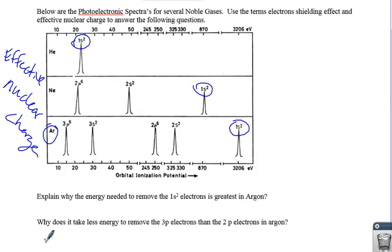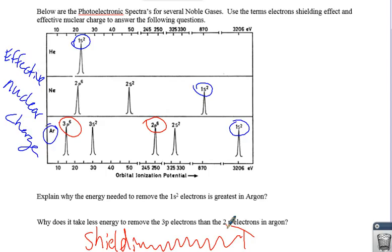Why does it take less energy to remove the 3p, we'll go red, than it does the 2p? This is a shielding effect, cross the T, shielding effect response. The 3p6 in argon is shielded by those inner energy levels. It is repelled by the inner energy levels. So the 3p6 would take less energy.